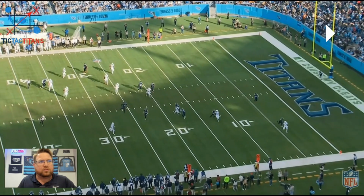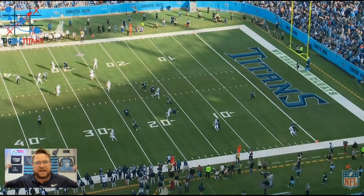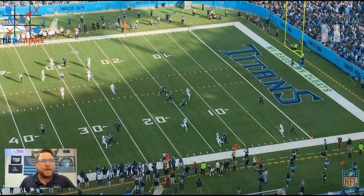Now we're on the scramble drill, and this is where I really like Roger McCreary. Again, it could be a zone coverage, it can be whatever, but a lot of plays in the NFL turn into man coverage eventually because of these scramble drills and off-schedule playmaking that you see in the NFL. McCreary does a great job of following Michael Pittman Jr. to the sideline here, but look at this angle right here.